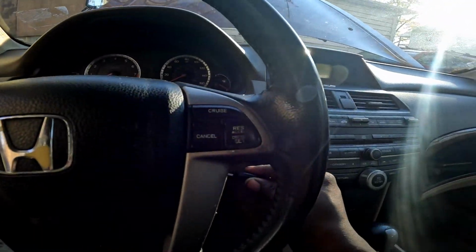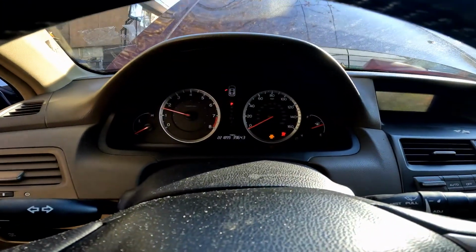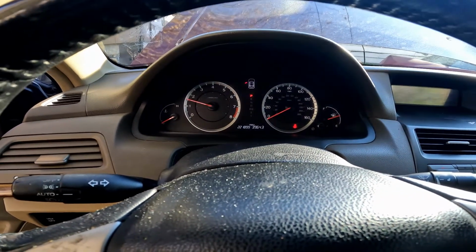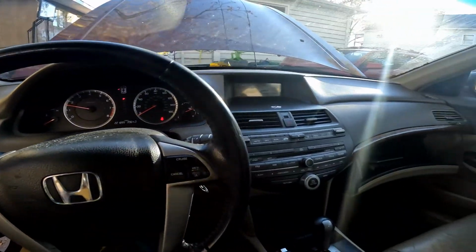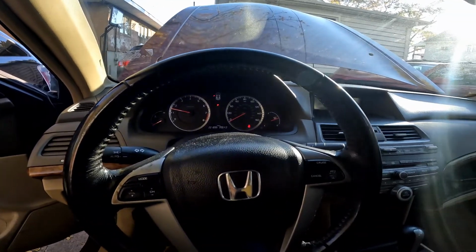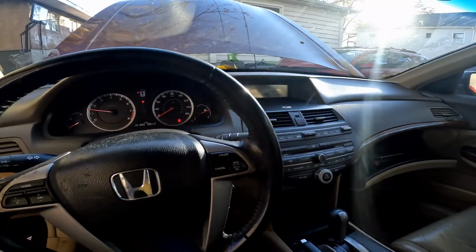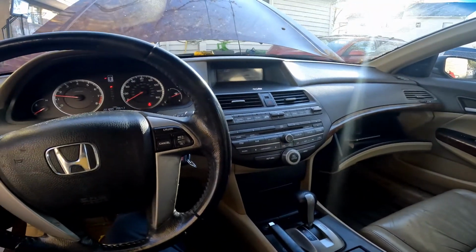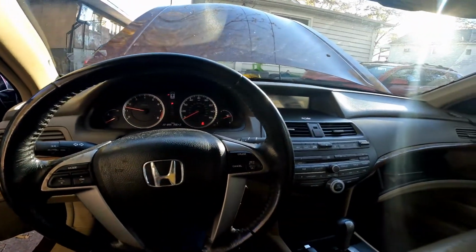I'll tell y'all what was wrong with her, but she does run. She has 221,899, so 222,000 miles on her. But 2009, like I said, this was the plant manager's work car, his daily driver, back and forth to work. He bought this car when it had like 13,000 miles on it and had it ever since. So this is like a two-owner car. I'm the third owner. And we're going to do some light touches to her, clean her on up and send her on her way.